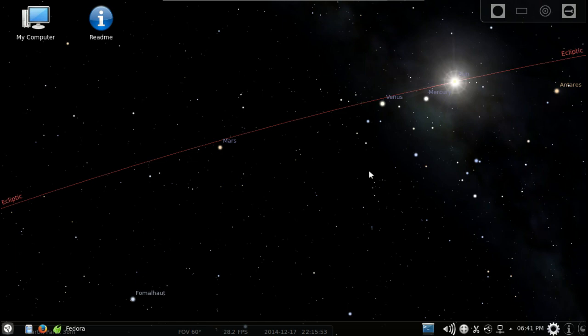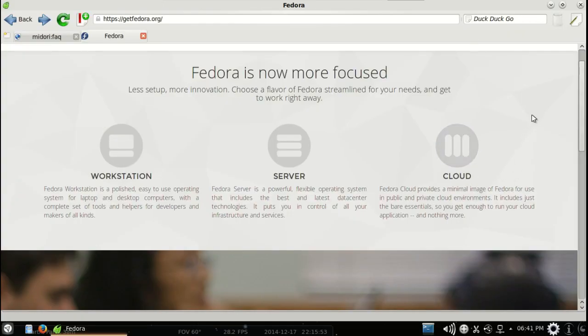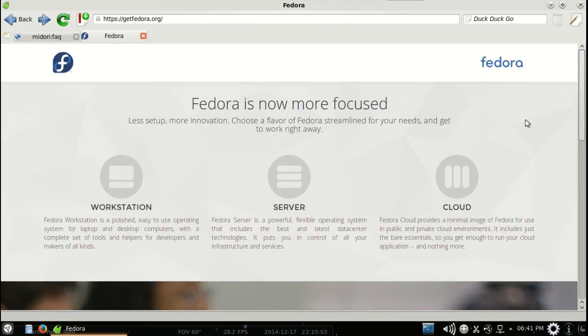Now, there were a couple things about Fedora, some statements made on the web that caught my attention. Fedora is apparently a game changer for Linux, and it is the Linux of the future. Really? Well, in the past, such bold statements like those have failed to produce the desired results, at least in my experience. But for Fedora, it says here on the website, Fedora is more focused. Okay, I guess that's better than being less focused.